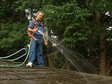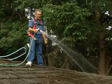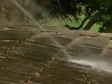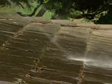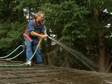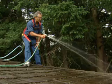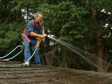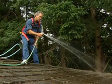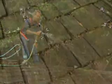Okay, so after we've done the scraping and brooming, we're going to use a regular garden hose and spray off the rest of the roof. The debris is flowing off very nicely with a standard garden hose, and it's not doing any damage whatsoever to the shakes. One thing about it, you'll have to be careful because water makes the shakes slippery and you don't want to fall, so be careful when you're standing on the roof at this point. We'll clean out the gutters after this debris gets run off the roof.